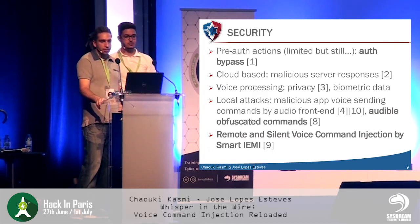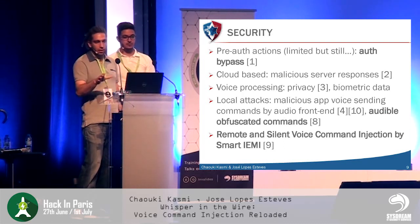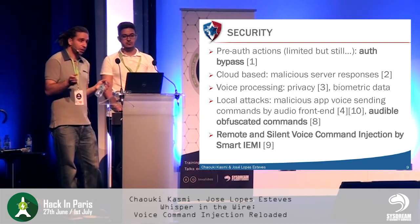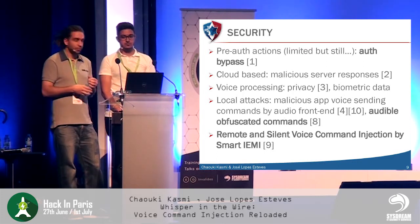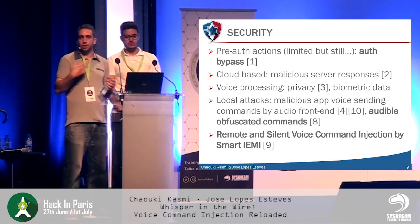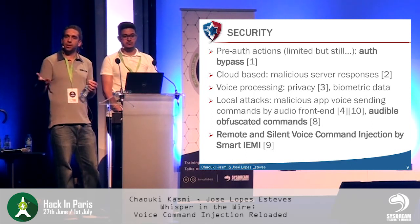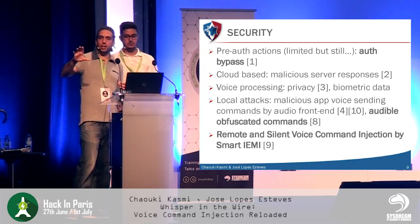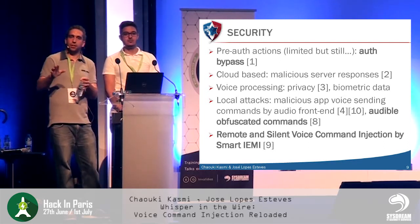A word about the security state of the art. We already covered that last year, so we will only focus on the new things. Every year there is an authentication bypass on iOS by using Siri. This year there were several. The main idea is to use the voice interpreter to access an available command that is accessible pre-authentication, and then from inside this application, try to fall back to other applications that are restricted.